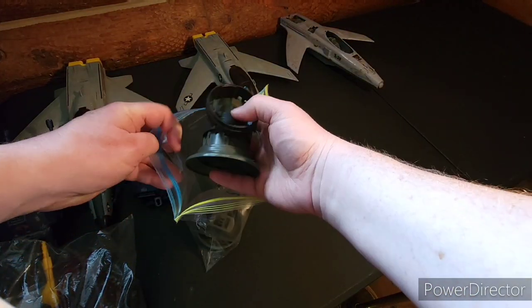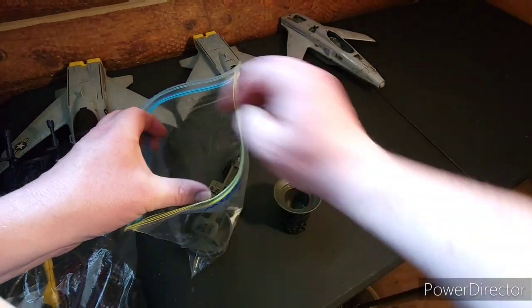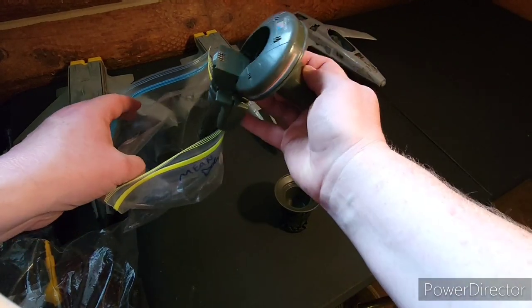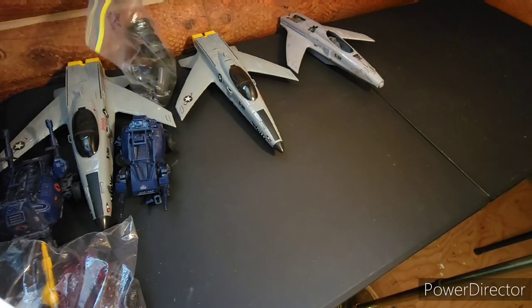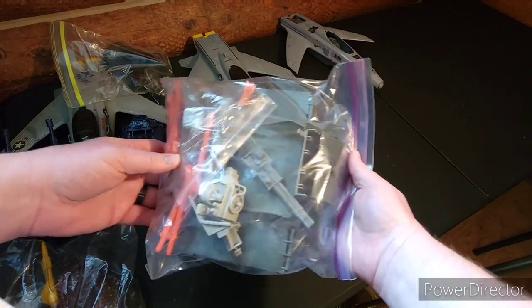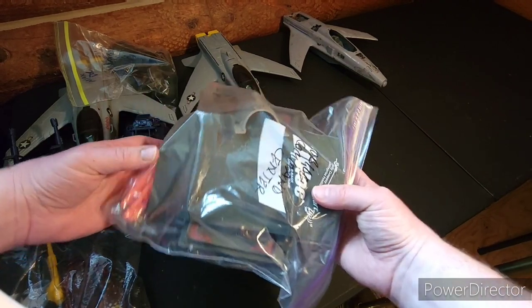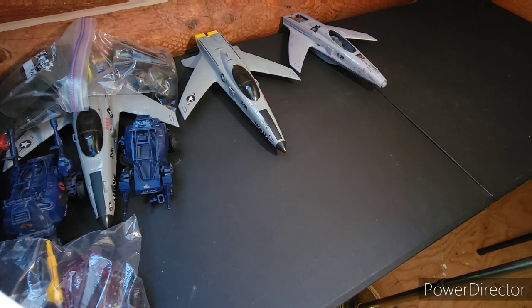Have this thing. I think this goes to a vehicle? Yeah, one of the big cannons. I'm not sure which one, but yep. Got that. This is pieces for the mobile command center. I actually have that in a different box that we'll see later, but these are some of the pieces. As you can see, a lot of times I have the equipment in a different location.